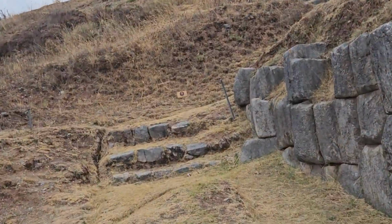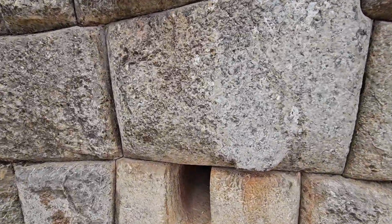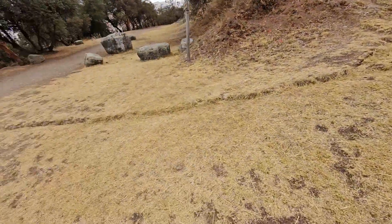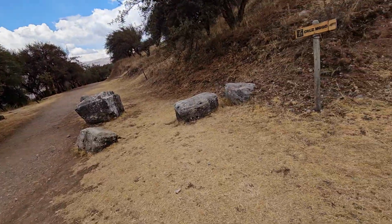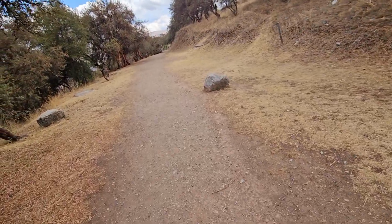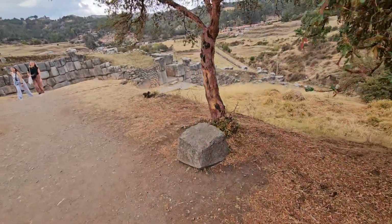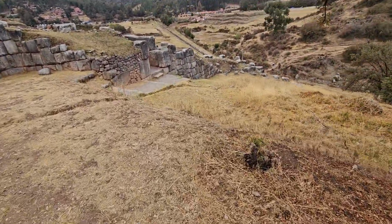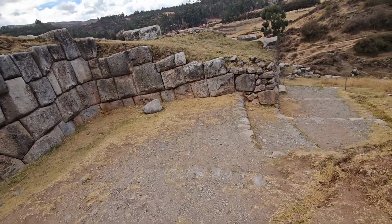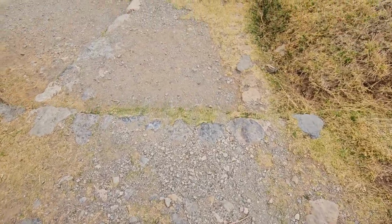Roped off. I guess just can't go up that way. Looks like a drain or sewer or something. Yeah, it goes all the way through. Check that out. Huh. Walk down this way and come back. No idea what's this way. Actually, no. I think I'll pass. I want to see more of this. A good way to break an ankle.